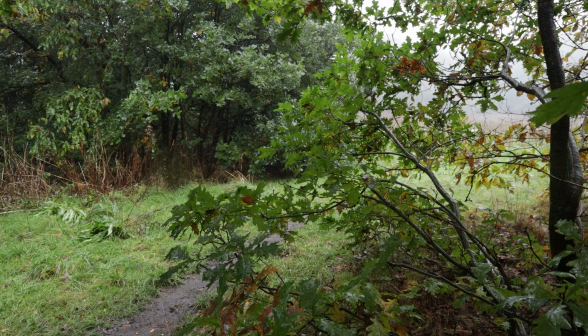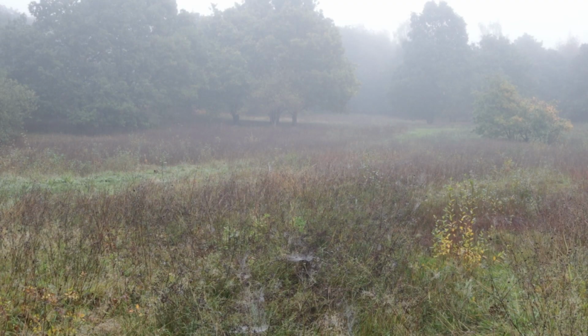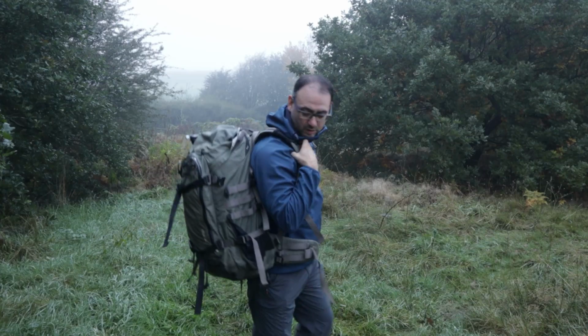This is kind of the wider section just before you enter this woodland. And there's some spider webs down here, which is fantastic. And we've got a little bit of colour in the foreground, this sort of low-lying shrub, a bit of yellow. We've got some trees in the background, and then fog, a really nice amount of fog.